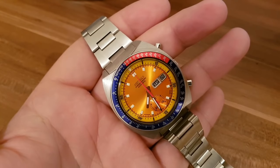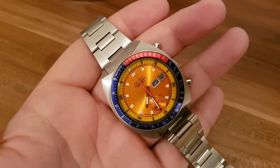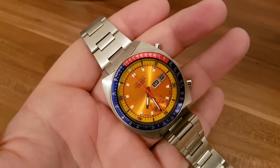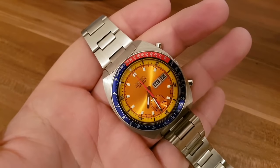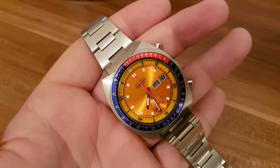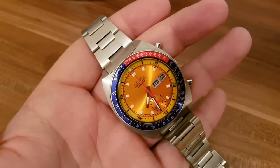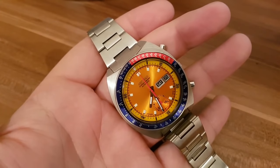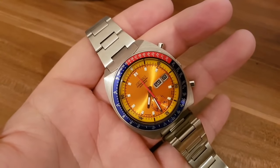However, 20 years after the Spacelab mission, it came to light that Sinn was in fact not the first automatic chronograph worn in space. And that honor goes to this guy here. And it has a nice story.